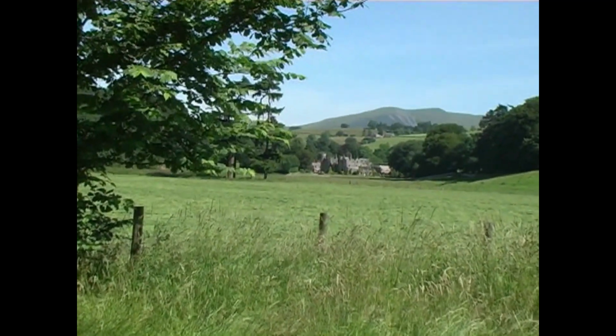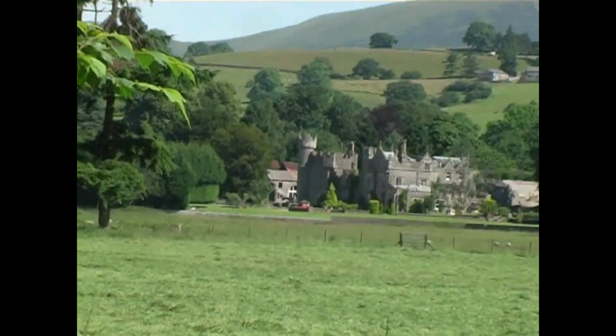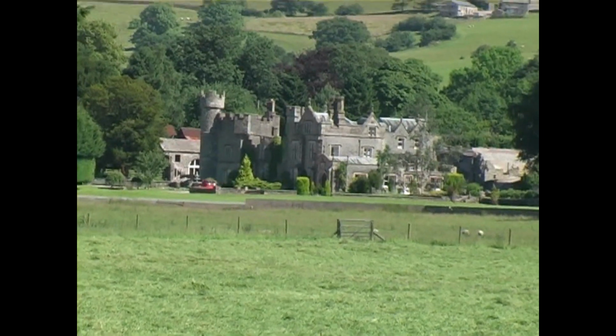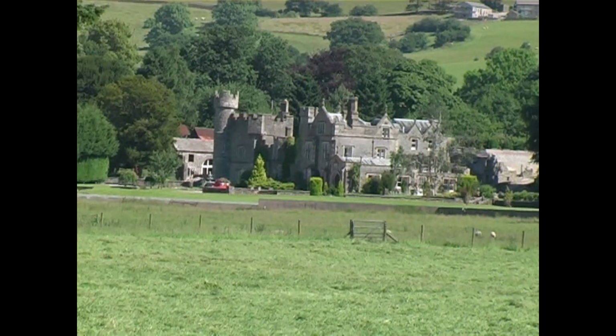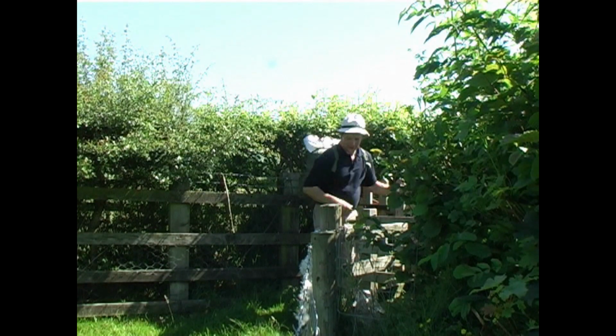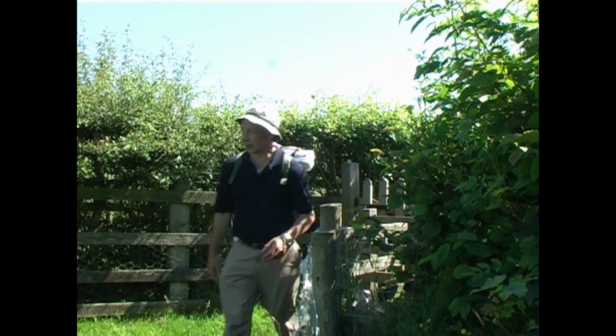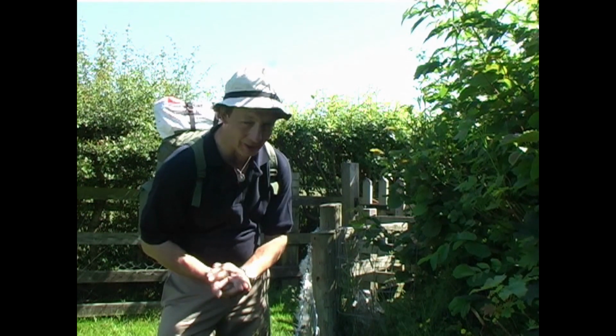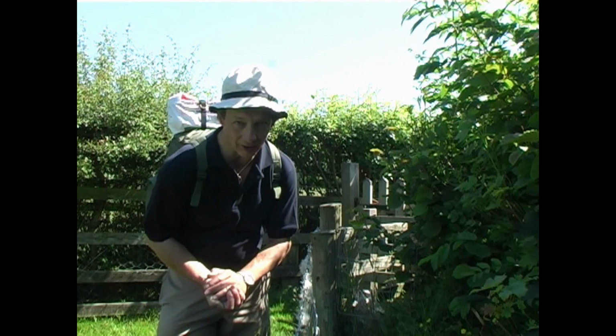And just in the distance is this stately Gothic style house, which unfortunately has a caravan park next to it. Well, I've just had to negotiate a very bendy, quite dangerous section of road. Cars race along there, so be very careful.